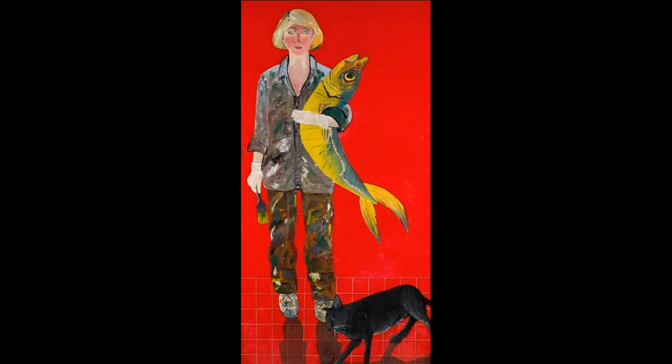The clues that we can see with our eyes, the paintbrush, the fish, and the cat, for example, can help us learn more about the life of the artist. They can help us discover what made Joan Brown special, what made her unique.